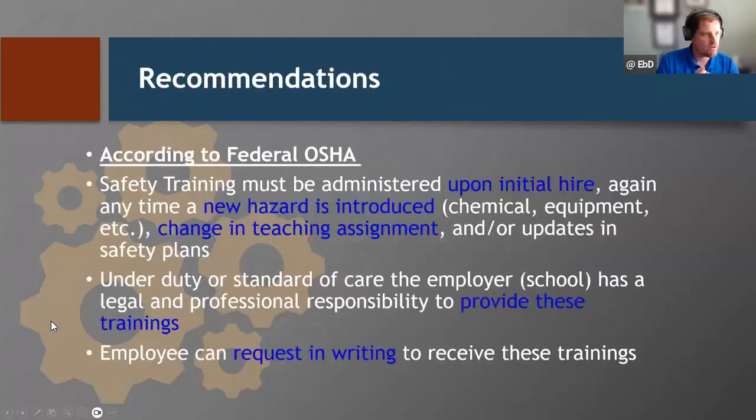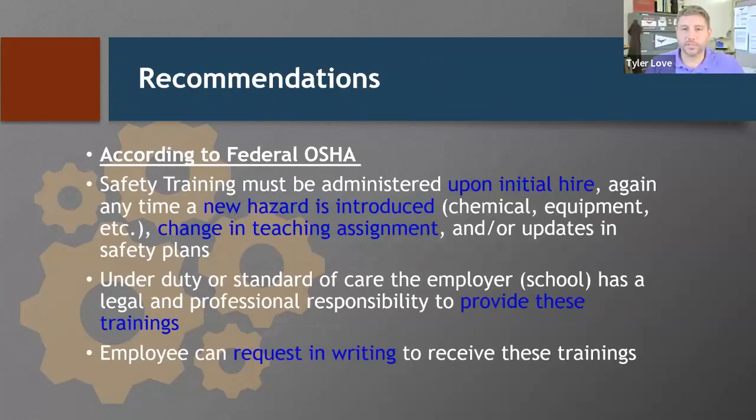You want to go through these recommendations, Tyler? Sure. Like I mentioned previously, if you're under a state plan, it's going to be federal OSHA at a minimum plus probably more. It says safety training must be administered upon initial hire and anytime a new hazard is introduced. So like a new chemical or something you're working with, or a new machine, if it's a piece of equipment that you don't have and you're getting a new one. And again, a change in teaching assignment, which I talked about.